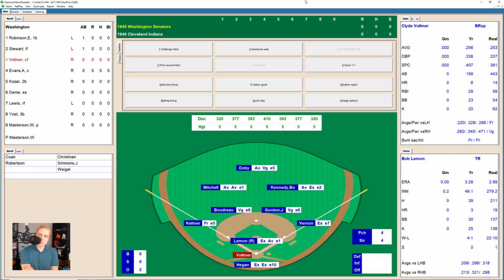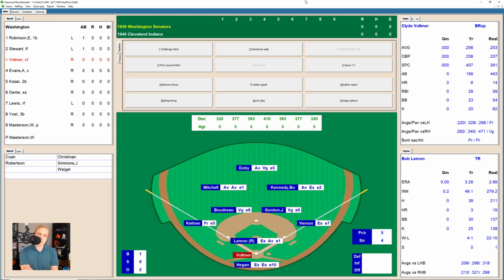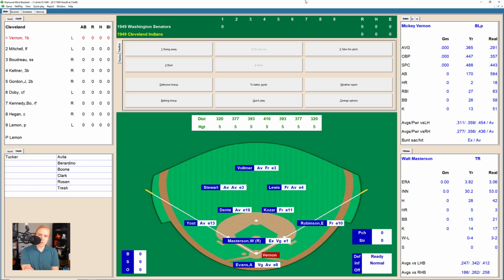The Indians, of course, in first place. Washington, well, they've seen better days. It's been a long time, though. Here's Clyde Fulmer taking a ball, and then popping that one up and out of play. 1-1 is the count on Fulmer. It's a ground ball over to Boudreau, who throws to first, and that does that. We go to the bottom of the first inning.